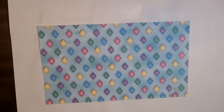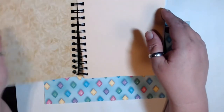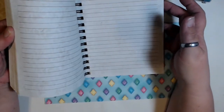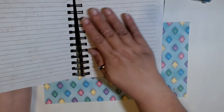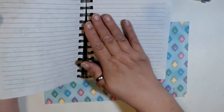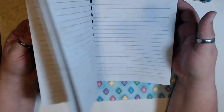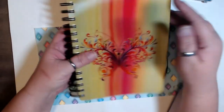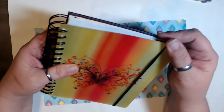Let's see, what else did I get? I have to get the stuff because it's down underneath the table here. All right, the next thing I found was this. It's just a little book. It's just a little lined paper book. But I thought the paper was really pretty, and I liked it. And I like the spiral bound and everything, so I got that. I thought maybe for notes or something, this would be cool. Who knows? I might keep it. I might not. I might use the paper. You never know with me. The band is a little worn out, but I can fix that. I know how. So I'll fix that.